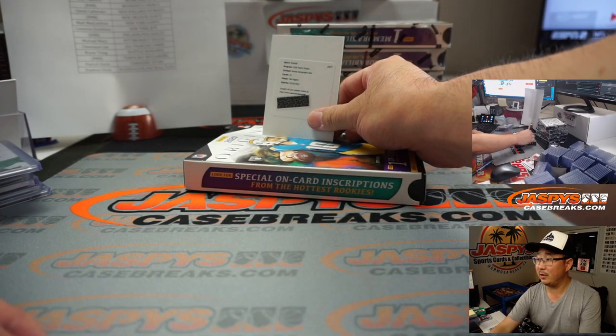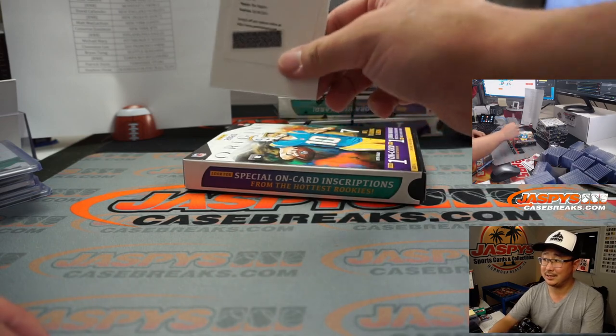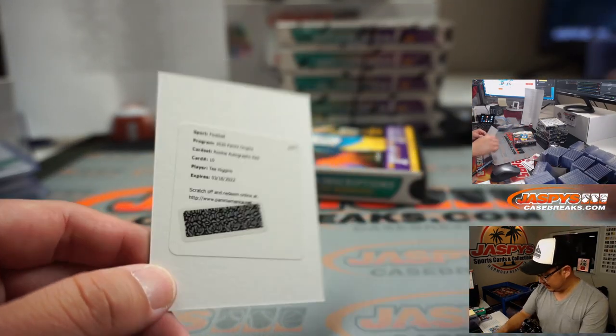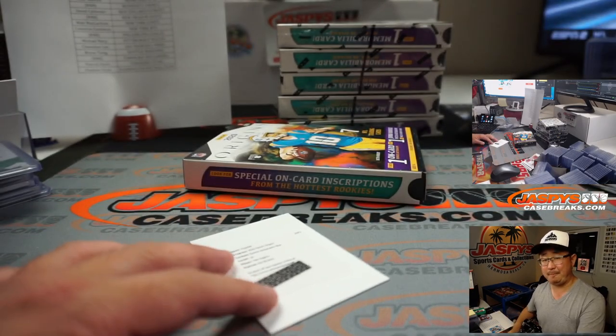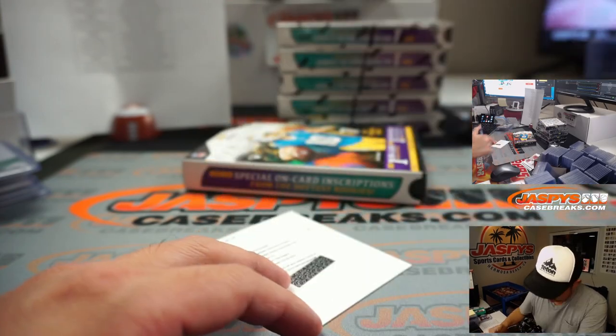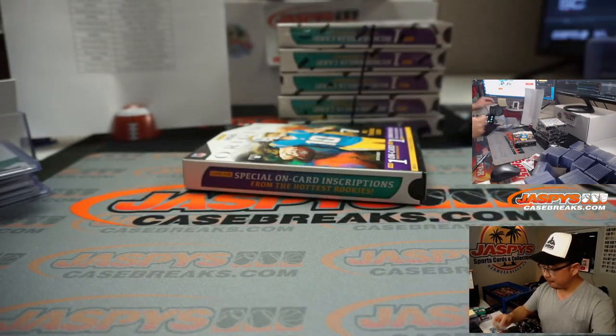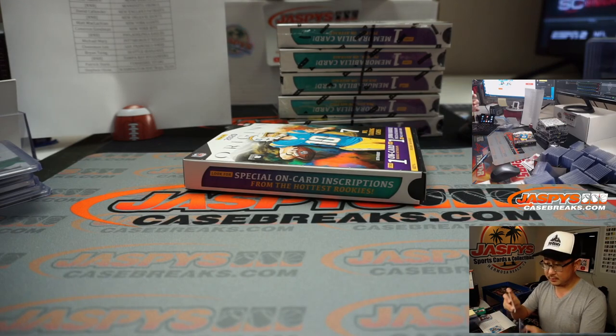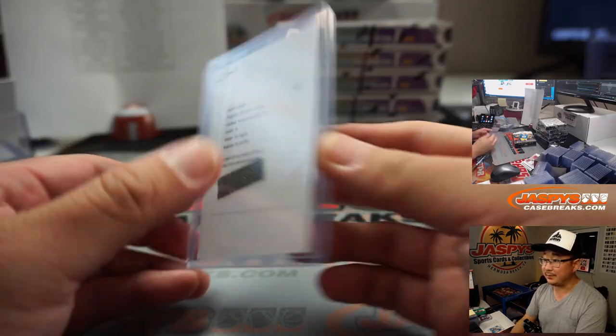And from all the way back there, can you guess? It's going to be T. Higgins. T. Higgins for Cincinnati. Pat with the Bengals. You get a free top loader out of this, too. To a T.